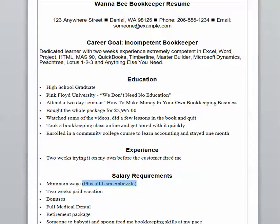They'd like to get extended vacation, they'd like to get bonuses and full medical and dental and retirement package, and they really want someone to babysit and spoon feed them bookkeeping skills. Okay, how can you tell if you have one of these type of people? Well, you may already know it, but I want to give you a little insight and a way you can actually see for yourself, and you don't even have to ask the person to do it for you.